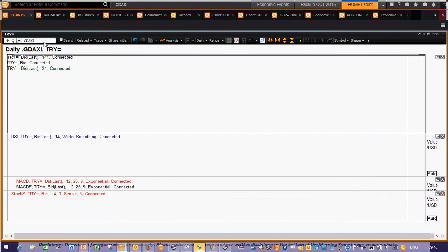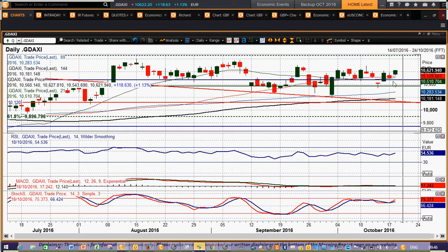If that were to be broken, then that would re-engage, I think, the bulls, because you've got a sequence here of lower highs, and 10,692 is that near-term key level. So it'll be interesting to see if the bulls can continue this one higher.